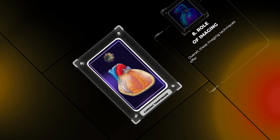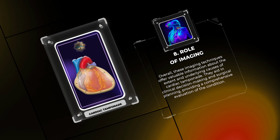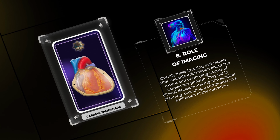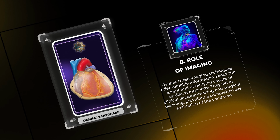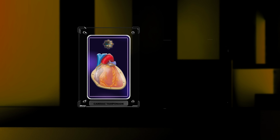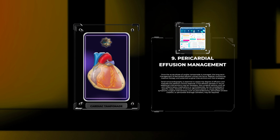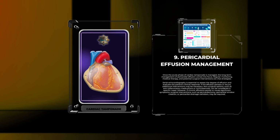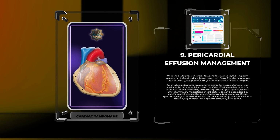Overall, these imaging techniques offer valuable information about the extent and underlying causes of cardiac tamponade. They aid in clinical decision-making and surgical planning, providing a comprehensive evaluation of the condition. Once the acute phase of cardiac tamponade is managed, the long-term management of pericardial effusion comes into focus. Regular monitoring, medical therapy, and potential surgical interventions are vital strategies.